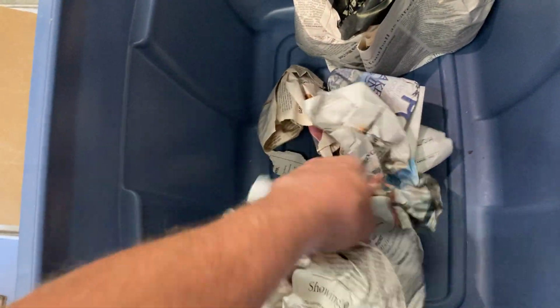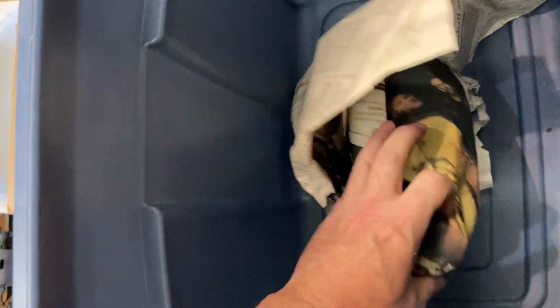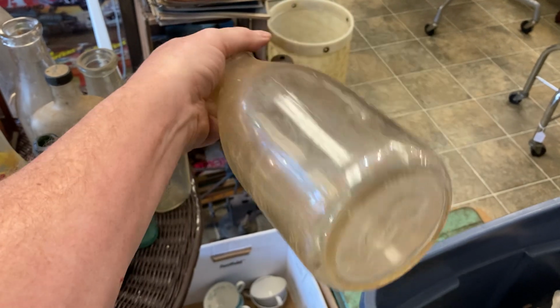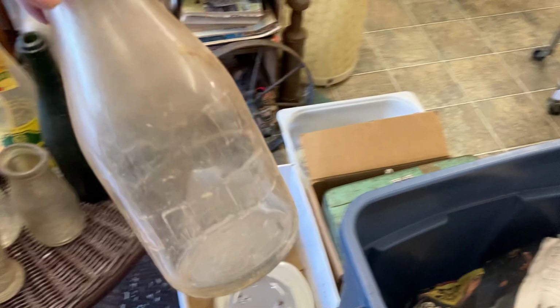This is a giant one. I think I actually did look at this one, and it's basically like a cider jar. Just says Made in Canada on it. Getting down to the bottom, there's one other cup. That is R.W. Jones, ink. But it's a milk bottle. So it must have been a quart liquid. Quart milk bottle.